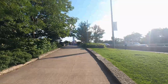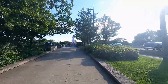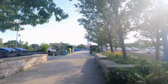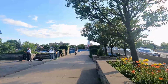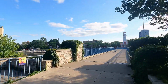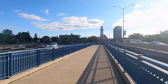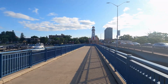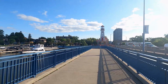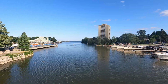This road right here, guys, is Lakeshore Road. It's just a main road that runs parallel to the lake in Mississauga. It also goes further west to Oakville and Burlington, and further east to Toronto. We're coming up on the lighthouse right now, and we're just crossing the bridge over the Credit River. That's where we're walking from.